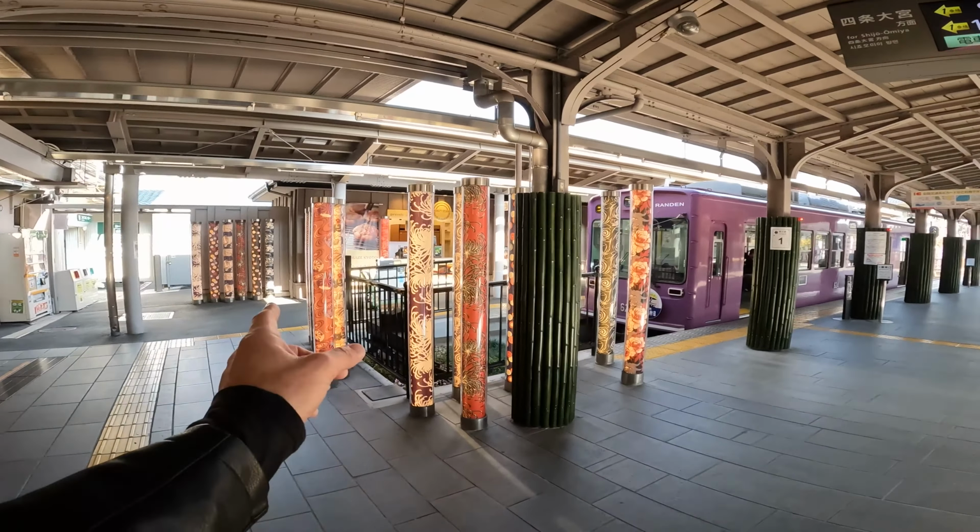We found the boat ticket office. Let's hope there's tickets available. So we just bought tickets for the boat ride. It was 8,200 yen. What was that? Like $30 each. Chris was right. She said it earlier in the video.